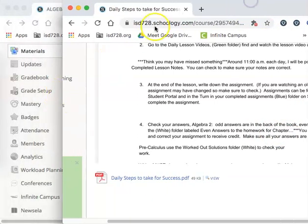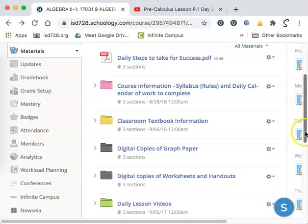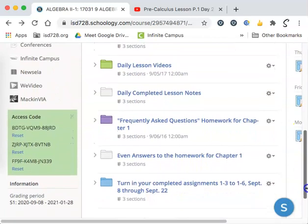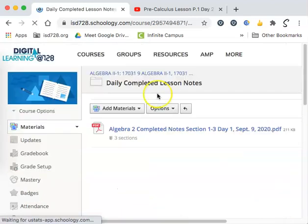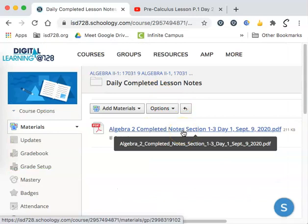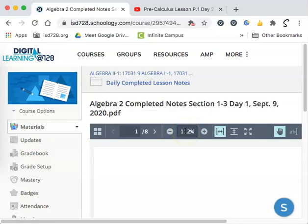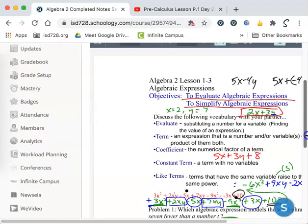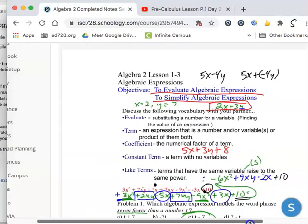All right. So if I go back, I want to find those answers. Oh, there it is, right there. Now I notice there's another white file. This one is daily completed lesson notes. So every day after I record the lesson, I'm also going to post a copy of the notes that we took that day. So not only can you fast forward and rewind through the videos if you miss something, you can also use these completed note packets to make sure you didn't miss anything when you're going through there.